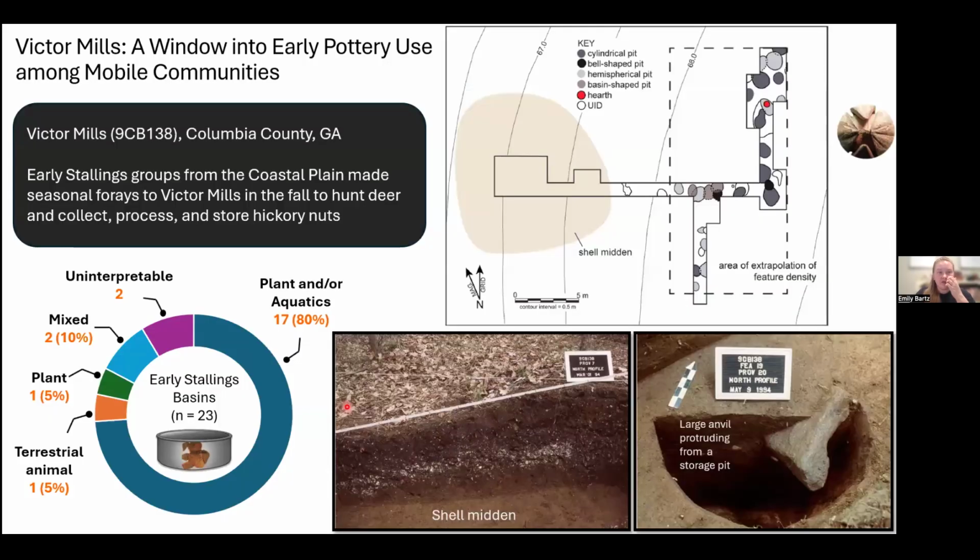So first I want to talk about Victor Mills, and this is one of my favorite sites. This is that early Stallings encampment. So they were probably staying here for short periods of time in the fall. And there's a lot of evidence for hickory nut processing.